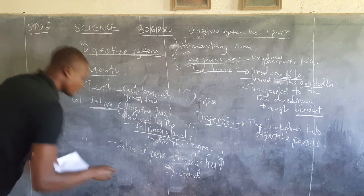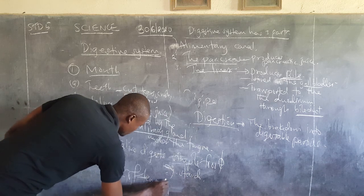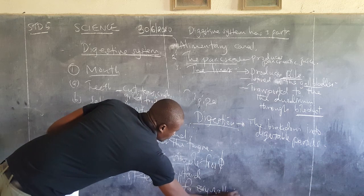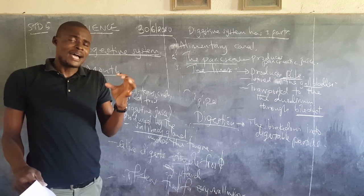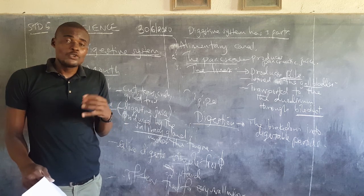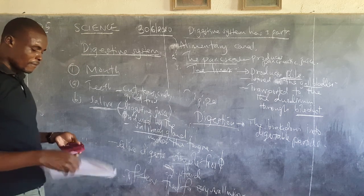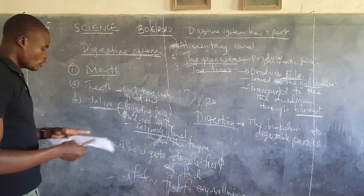Then number two, it softens food for easy swallowing. Meaning the body can just swallow. You can force yourself to swallow something that is hard. But for easy swallowing, so that you do not strain while swallowing, we need to use the saliva to lubricate the food so that it can be easily swallowed by our system.